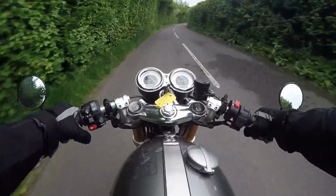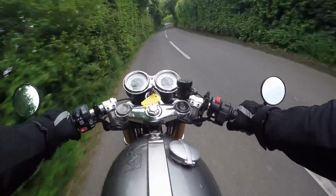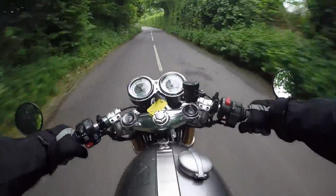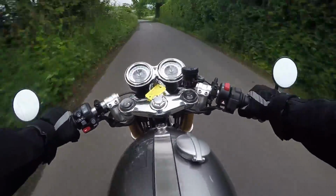Like I said earlier, the clip-ons are nice and low. They're not uncomfortable at the moment. There's not a lot of weight on the wrists actually. They seem at quite a good height, almost like it's tailor-made for me.